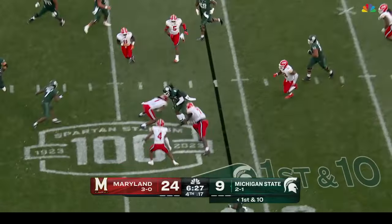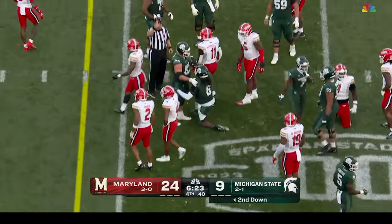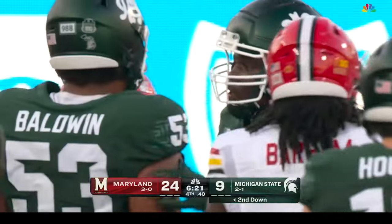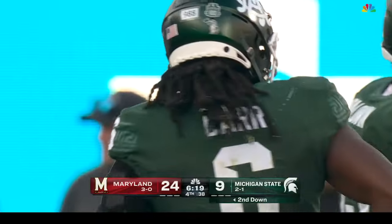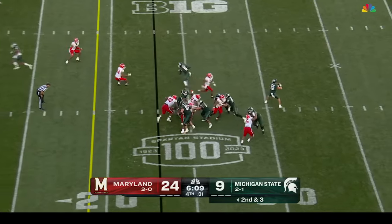Hauser setting up the screen. Get it back to Carr. And Carr working the middle of that Maryland defense after he caught it. They like getting him the ball in the screen game. Seen that a time or two before. Came out of the stack, chased it down. Looks like he got the side of his helmet.